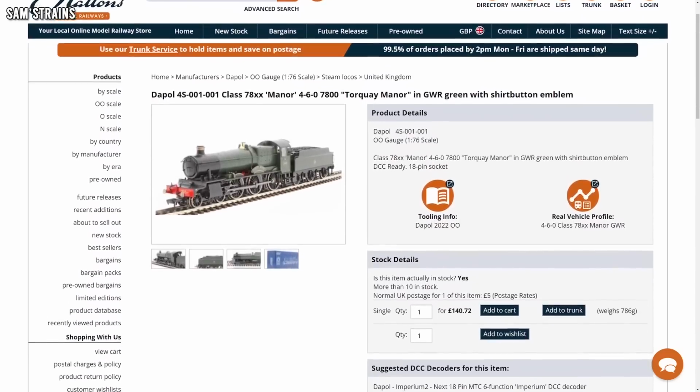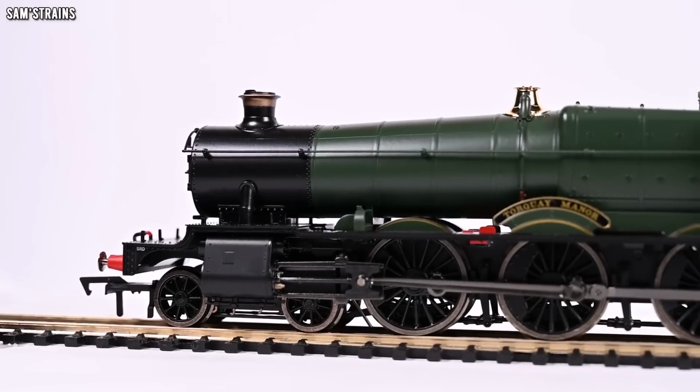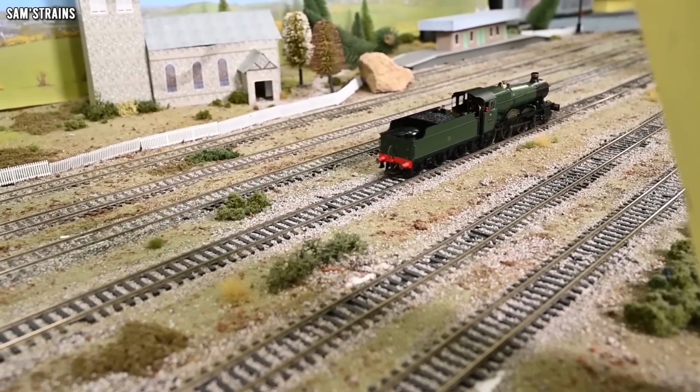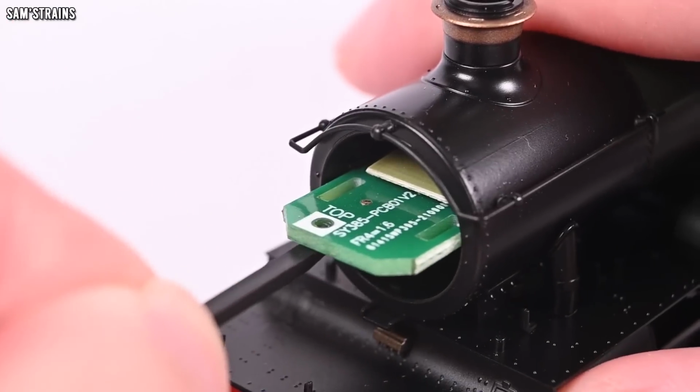These are available from just £140 at the retailers, and I genuinely believe that this is one of the best value models you can get at the moment. They offer a great level of detail, pretty solid performance, and a good range of extras and special features such as lights and a very intuitive DCC fitting solution.